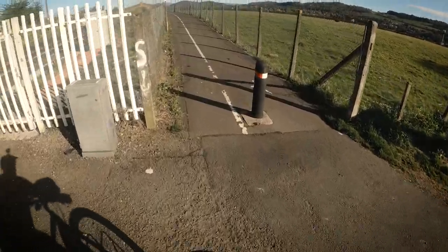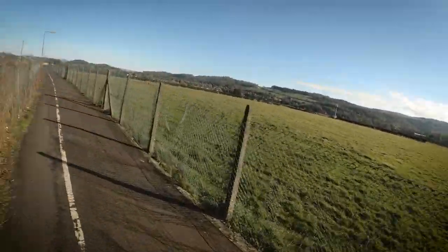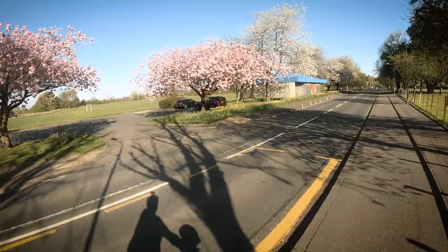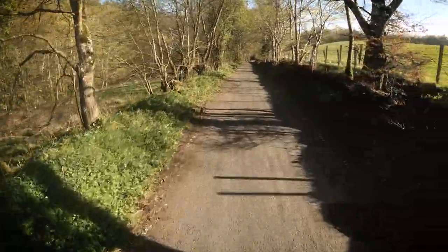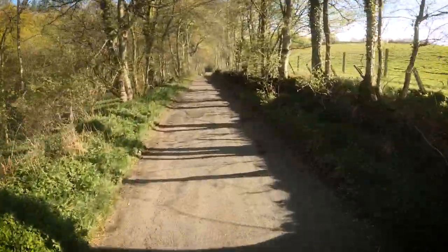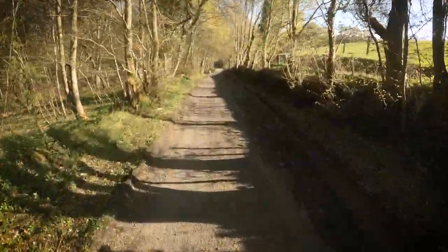Okay, that's us back on the cycle path. Some nice cherry blossoms there. That's us now off Bridge of Allen, back on the cycle path and heading towards the first town on the route, which is Dunblane.